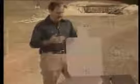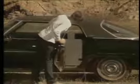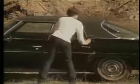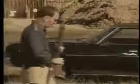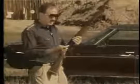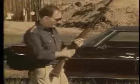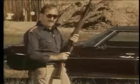A shotgun is not effective at this range. At this range, you should use a pistol or a rifle. But what about penetration? I'm 10 meters from the car. We're going to use the 12-gauge double-O buck to try to penetrate the car door to hit the target behind it.